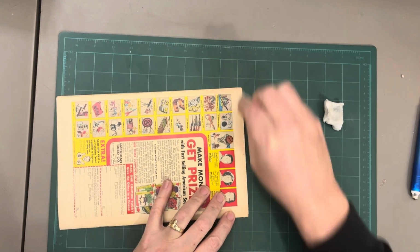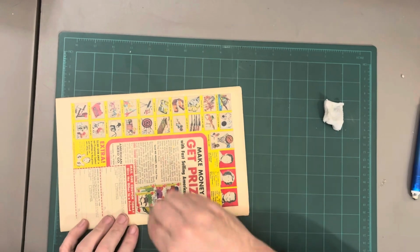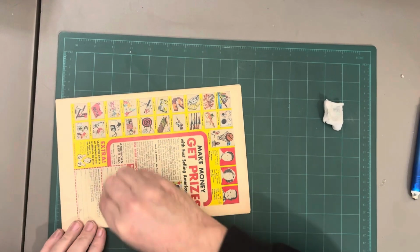So Shane came over, we did some stuff. He's got some other stuff. He's got some really good old X-Men. He's not going to probably part with those for many a year.